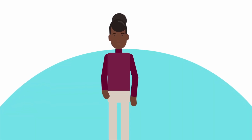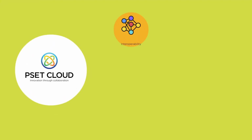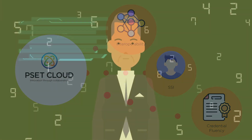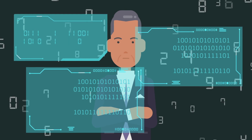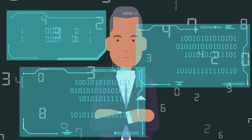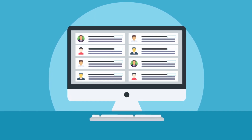Let's see what this means for Zanele. Once Zanele's information is received, the PSET CLOUD goes to work, applying its key principles of SSI, interoperability, and credential fluency to the complex use of data. The value add of the PSET Cloud comes from integrating multiple data sets together to generate insights spanning multiple stakeholders in real time. The PSET Cloud offers other opportunities for improved matching and efficiencies.